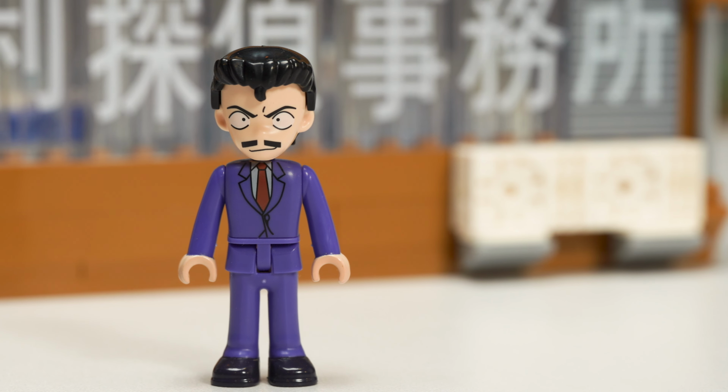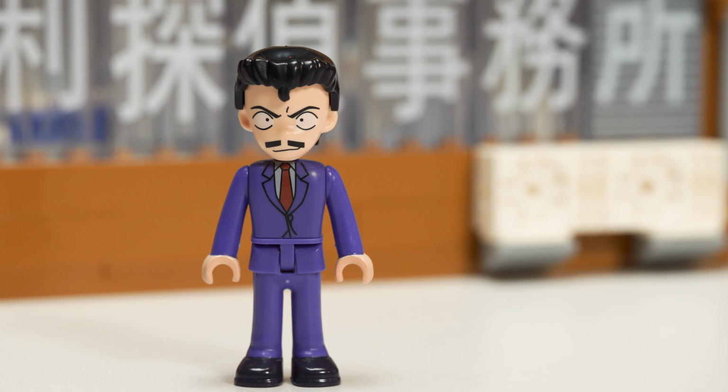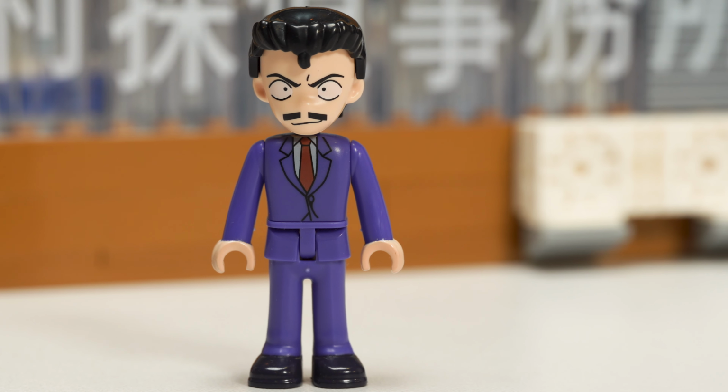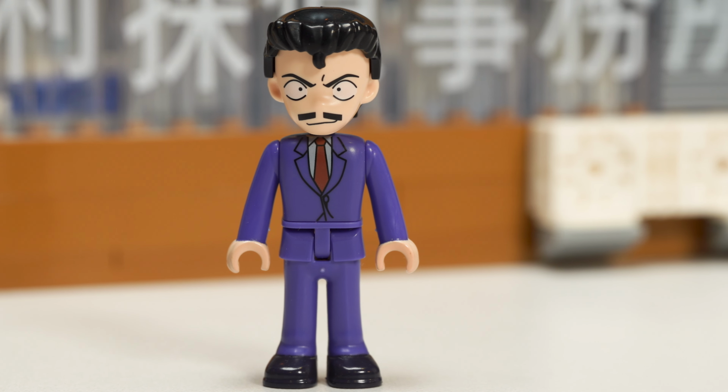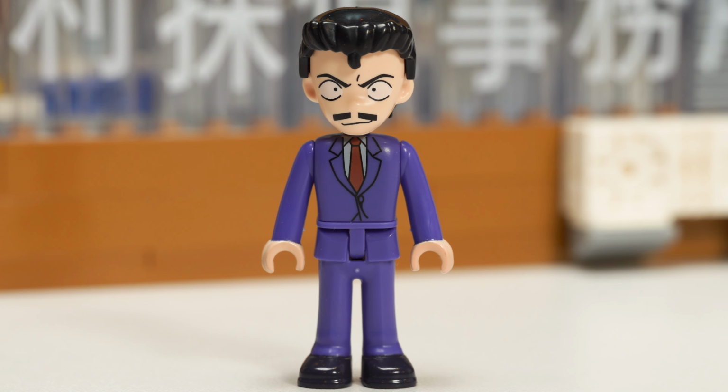Then we got this guy, Kogoro Mori. These are more doll figure style, so they can bend over. But the design of him is quite different with a suit, the way his shoulders are laid out and his hair piece. Yo, I like him, man. I think he's actually pretty cool. It looks good. It's just whether or not you like these doll styles.